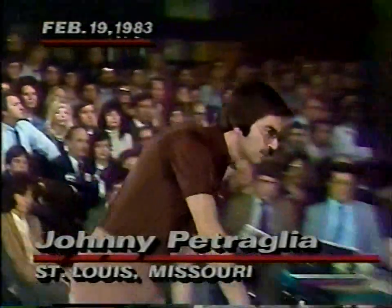Here's a shot from 1983. Look at that haircut on Johnny. He even threw a hook ball back then. Johnny Petraglia, one of the great champions in the PBA. And with me in the announce booth, of course, the man who'll be bowling in that first match. Johnny, it's been 7 long years. How do you feel going in the first match?